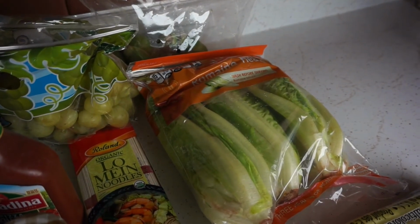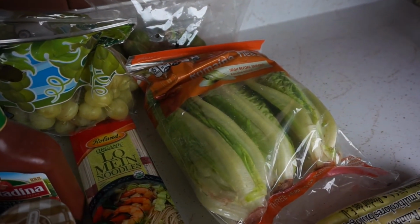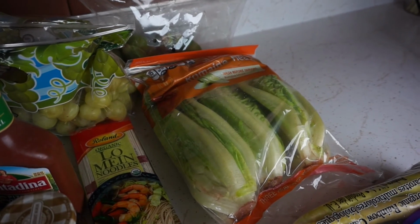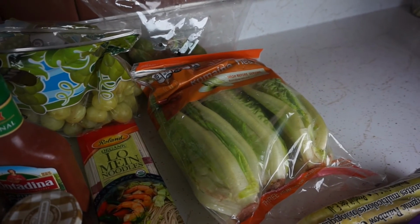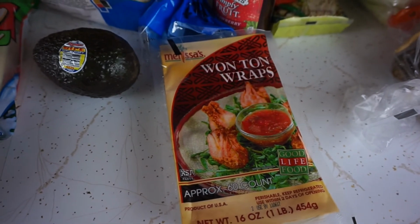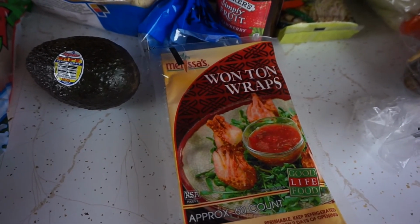Then we have the romaine hearts. That was $2.99 for that package. Usually we buy a bigger package for about the same price at Sam's, which is obviously cheaper, but I didn't want to make a special trip just for one item. And then we have the wonton wrappers that were $2.99. I won't use all of those this week either.